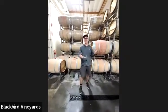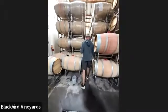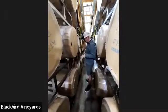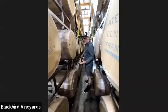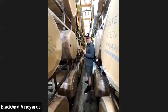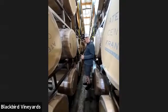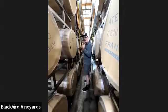Okay, let's do one more. So we have to go for the king, Cabernet Sauvignon. I'm going to go M5. So again, we're back to Stagecoach Vineyard. This is probably one of the legendary vineyards of Stagecoach. The owners of Stagecoach make a wine from this vineyard. I make a wine from this vineyard called Her Majesty's Secret Service. Blackbird gets a bit of M5, and we make a wine that is mainly the backbone of the Contrarian, which is our Cabernet Sauvignon dominant wine.